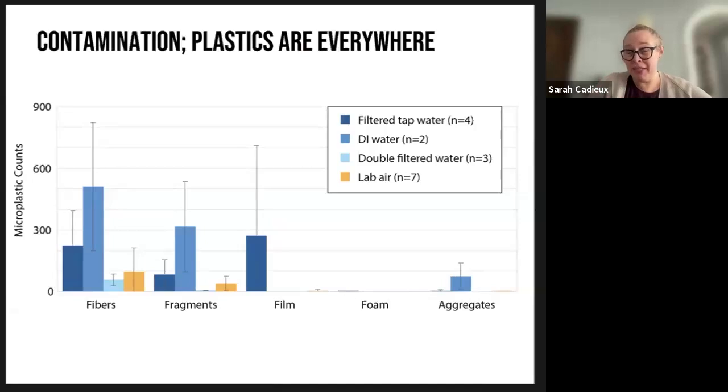All right, so we got back to the lab after taking our samples. Before I actually start showing what was in those samples, the big thing that happened was we realized that contamination was really hard to control. We couldn't constrain it. Plastics are everywhere.